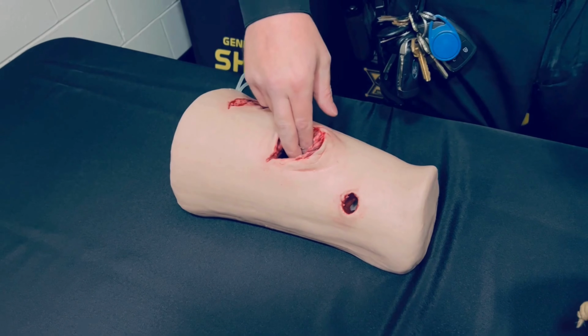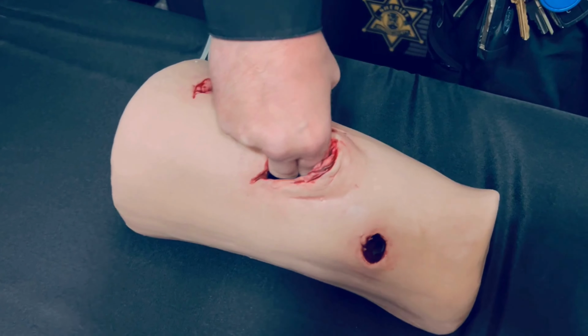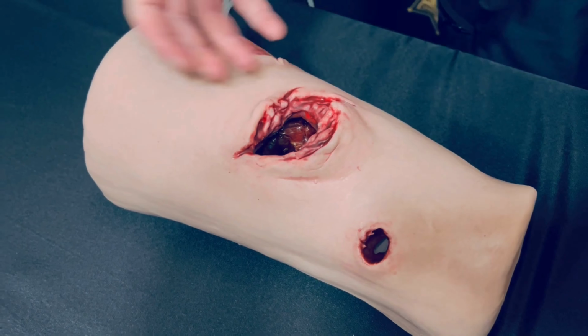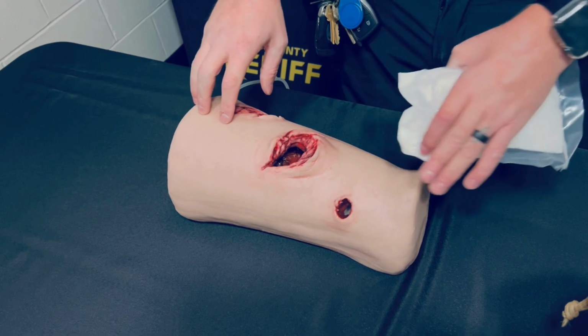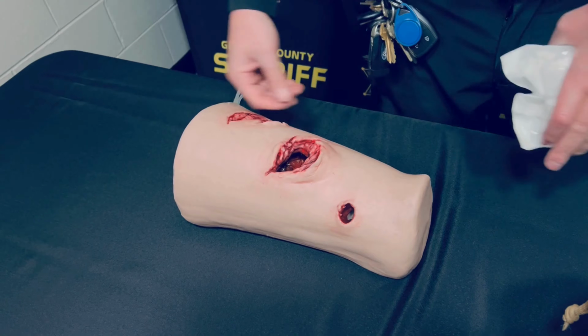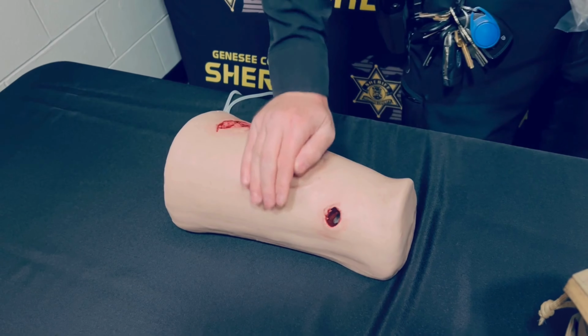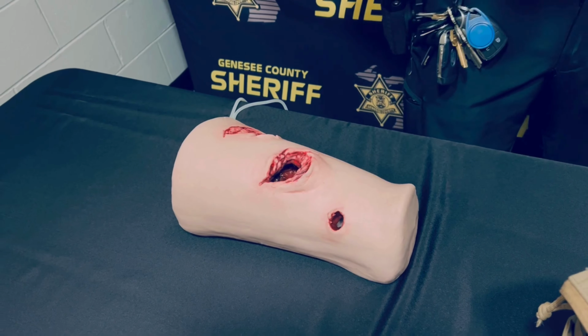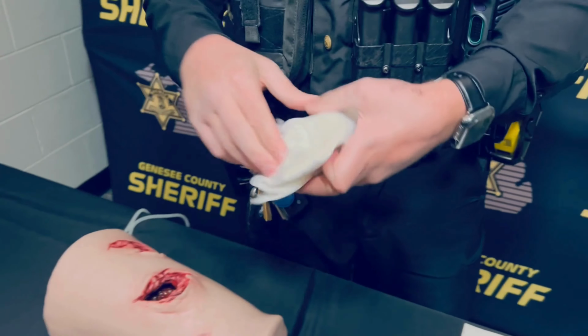As you can see, there's multiple wounds here. The one that we're going to talk about today is obviously this extremely large hole here, and we're going to pretend that there's arterial involvement and blood is spurting out of it. The other wounds here, because it's a training mannequin, we're just going to pretend those aren't here today and that we only have this wound. So first things first, we open up our trauma bandage here.